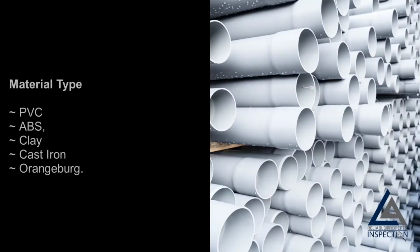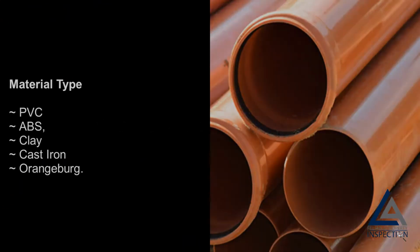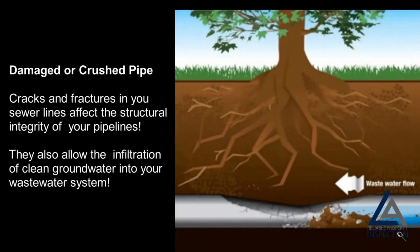What is the inspector looking for? Material type: PVC, ABS, clay, cast iron, or Orangeburg. Damaged or crushed pipe. Cracks and fractures in your sewer lines affect the structural integrity of your pipelines. They also allow the infiltration of clean groundwater into your wastewater system.